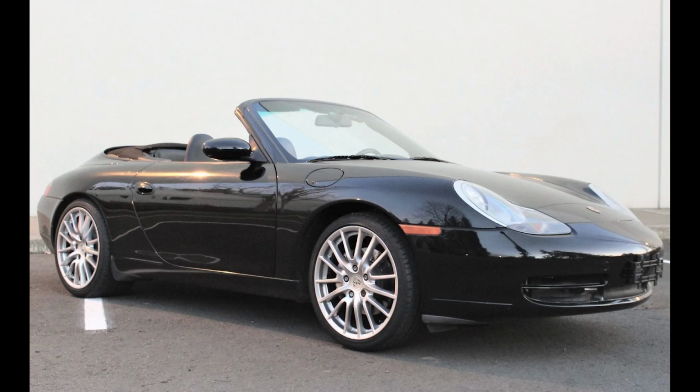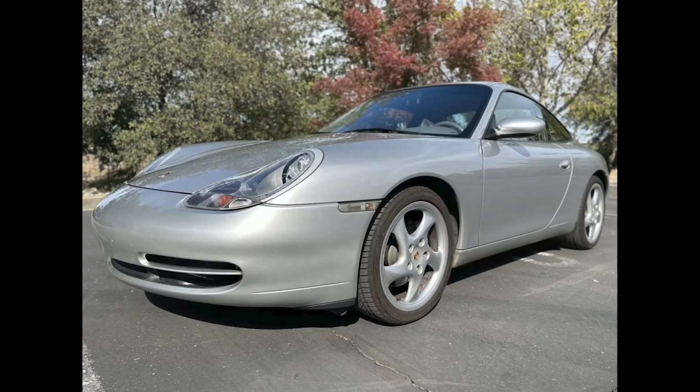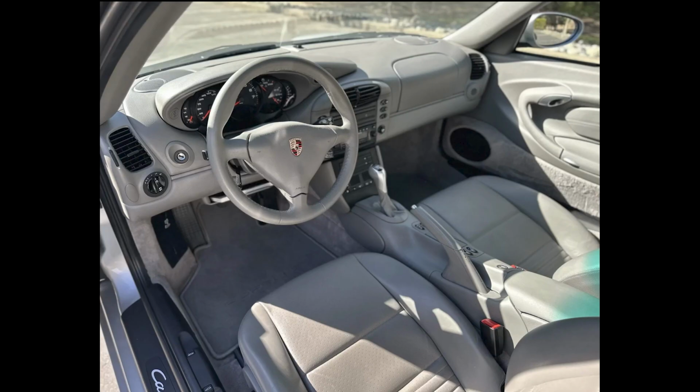Another 99 911, this a triple black C4 Cabriolet with 74,000 miles, sold for $22,000. Acquired here in 2020 for $20,500 and 3,000 miles ago, this 996 is in decent shape and it was well purchased. Another sea of gray interior, this in an Arctic Silver 26,000 mile 2001 911 Coupe, sold for $35,000.